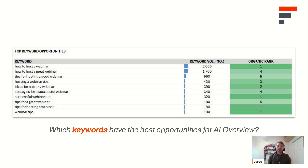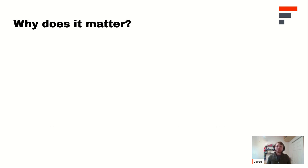overview. If we have an ability to rank in very strong positions in a traditional sense, we can reasonably assume and expect strong AI overview performance for those same sets of keywords, even if we're not already present for those AI overviews for those keywords. So it really helps to contextualize where we are and where we're going.